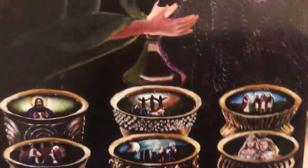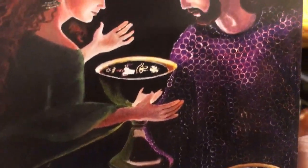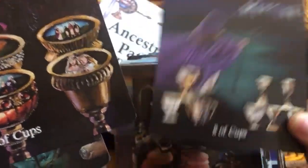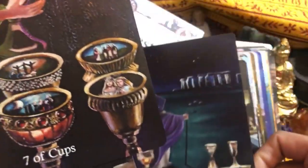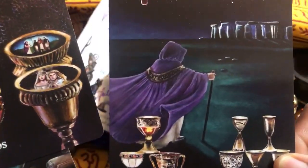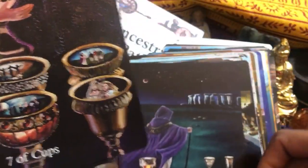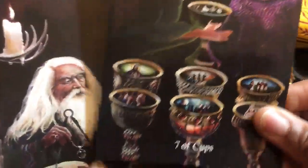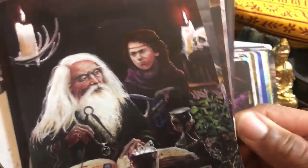7 of Cups. Oh, King Arthur's marriage. Maybe that's Merlin. I'm not sure. It's either Merlin or Arthur. I thought maybe it might be Merlin. And you have the 6 of Cups.